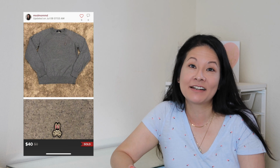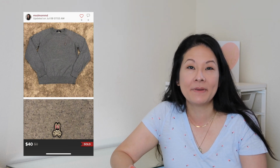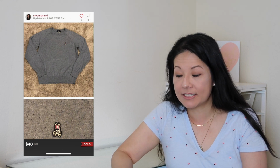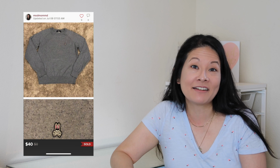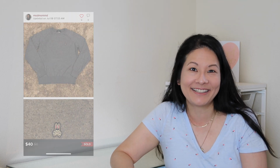It's actually a menswear sweater, at least this one is, and they retail for quite a bit and can resell for a decent amount too, so I wanted to try it out. This actually did sell for the full asking price of $40. Poshmark fees are $8, and my net earnings are $32 on this men's sweater. So if you see this brand out there, I would definitely consider it, especially if it's this cotton cashmere blend. I think it's just a really nice quality sweater.